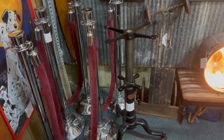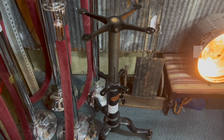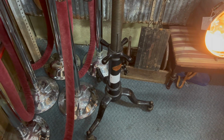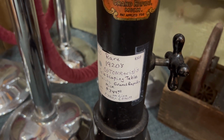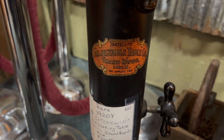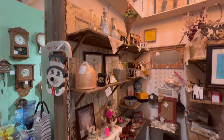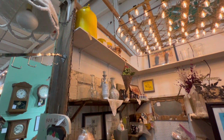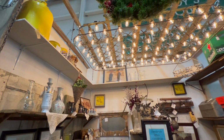We were close to buying this optometrist table. It's like a telescoping table base, super heavy duty and in fantastic shape. We talked about potentially using it for a small island or something in the Airbnb. The tag there says that it was from the 1920s, which of course makes it a little over 100 years old. There are just so many times that you don't pull the trigger on getting things like that, and then you perseverate on them for weeks. That was one of these.